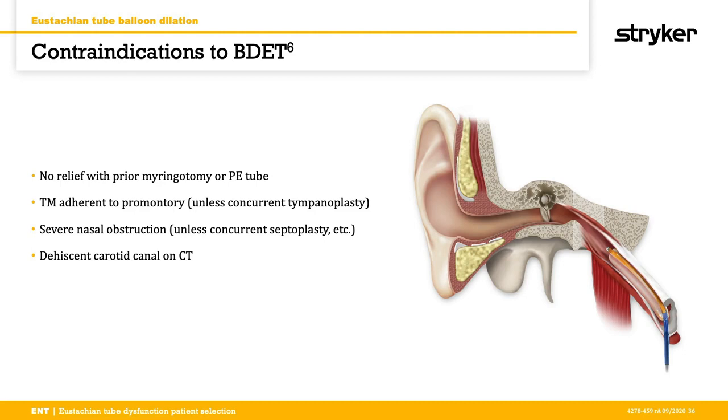That being said, the Express device is FDA approved, and it has those safety features, including the depth markings and the stopper at the tip of the catheter that prevents insertion too deep and prevents insertion into the bony canal that would endanger, or cause a complication from that. So using a device such as the Express is certainly recommended and is not a contraindication in that case.